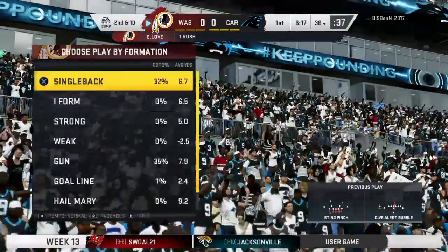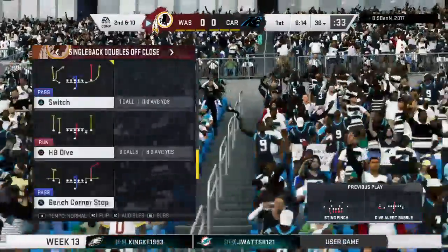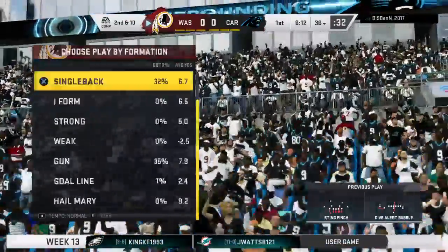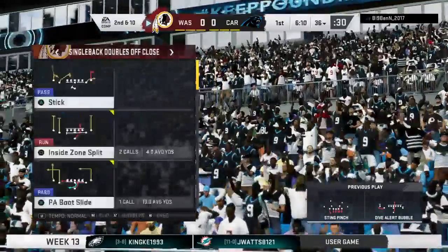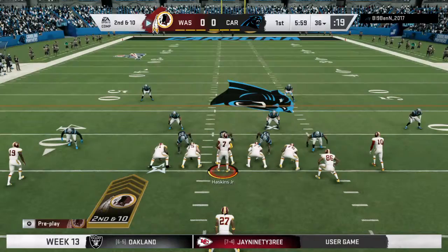Trying to run inside, but nothing there. Officially no gain on the play, and it's second down. So after the run for no gain, here's second and 10.